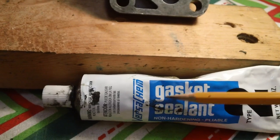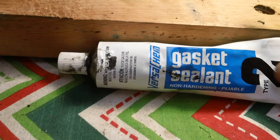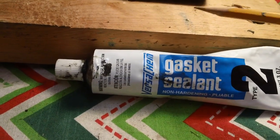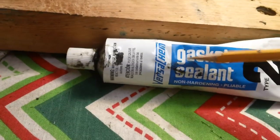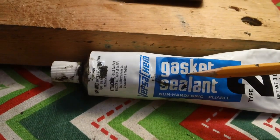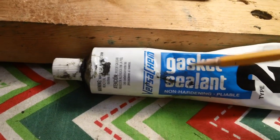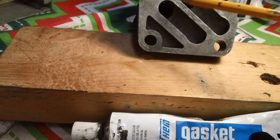Now we'll just take some of this non-hardening gasket sealer. I always have used the non-hardening. I don't like the hardening stuff. Normally I use Permatex Form-A-Gasket. I believe it's number 2, but they didn't have any, so I bought this stuff here at O'Reilly's. Turns out to be exactly the same thing. Same color and everything. Works exactly the same. So I'm going to put some of that around here like this.